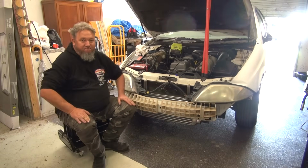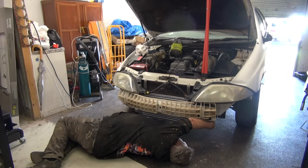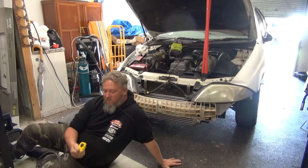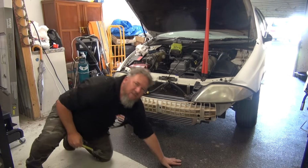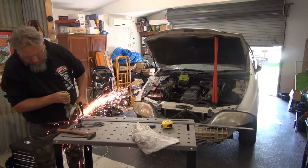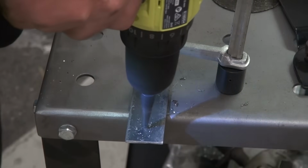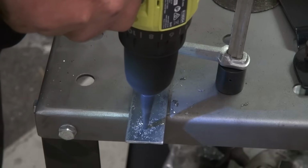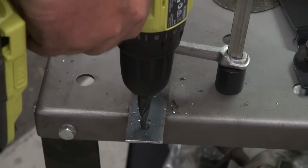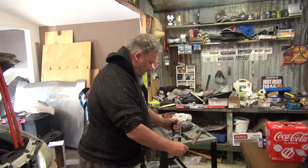Anyway, let's make up some mounts. 250 will get us out of trouble. All right, this side. Oh. Same again, which means it's even. Oh. Even is good. All right, 2 lengths of 250 mil coming up. Right, let's try that.